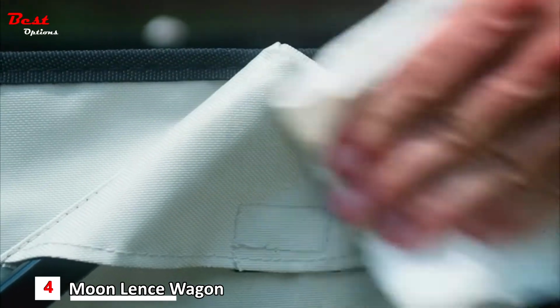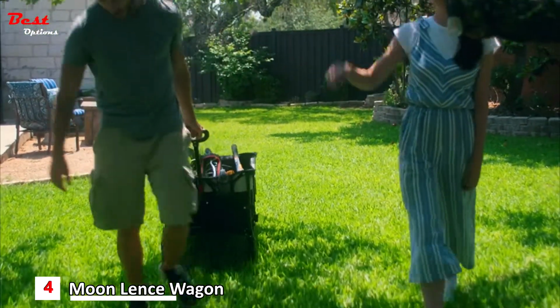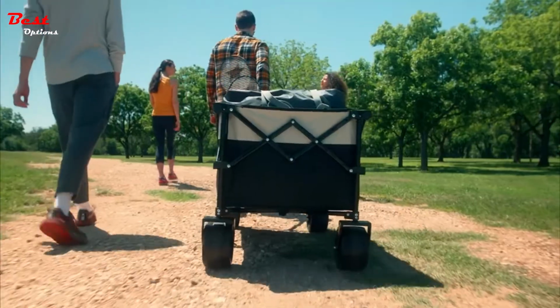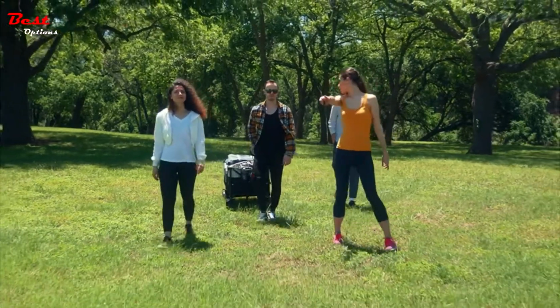The material is durable and waterproof. No need to worry about dirt and messes. This wagon is easy to disassemble and clean. Everything in life should be this easy. The Moon Lence Collapsible Outdoor Utility Wagon.